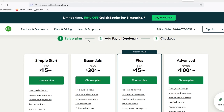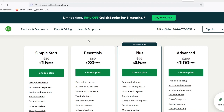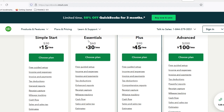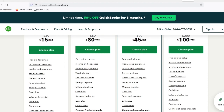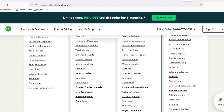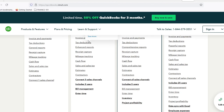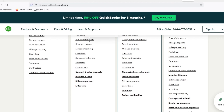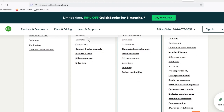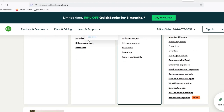But before you hit that cancel button, let's consider why you might be thinking about leaving QuickBooks in the first place. Maybe it's the pricing. QuickBooks can get expensive, especially for larger businesses with complex needs. Perhaps the user interface feels clunky, or maybe the features just don't align with your specific workflow. The good news is, there's a whole world of accounting software out there. Here are some alternatives to consider, depending on your needs.